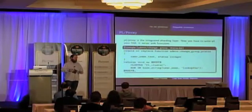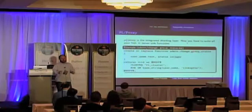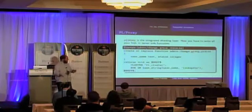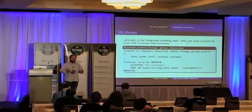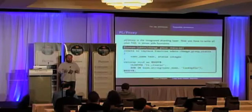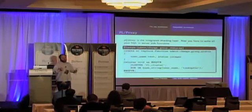The other thing about PL proxy is that it forces you down to be using procedure calls. You cannot just embed random SQL into your code and call it a day. You have to tweak the application to be running all the SQL via PL functions.